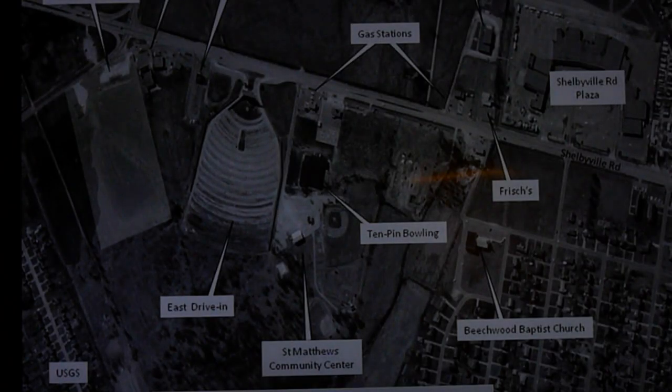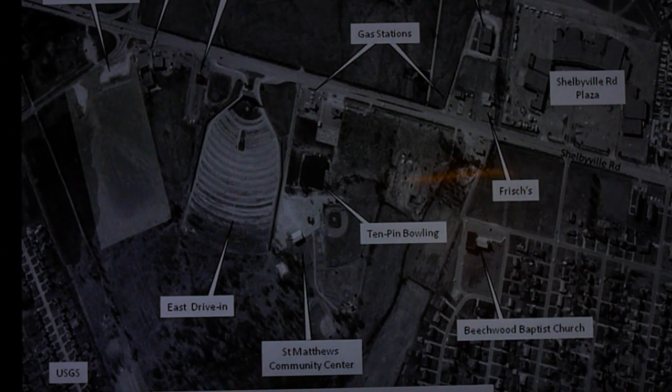Gosh. So let's get back out here to St. Matthew's where we're at currently. This is Shelbyville Road that we're looking at here. And believe it or not, a lot of what's depicted on this image is still here.